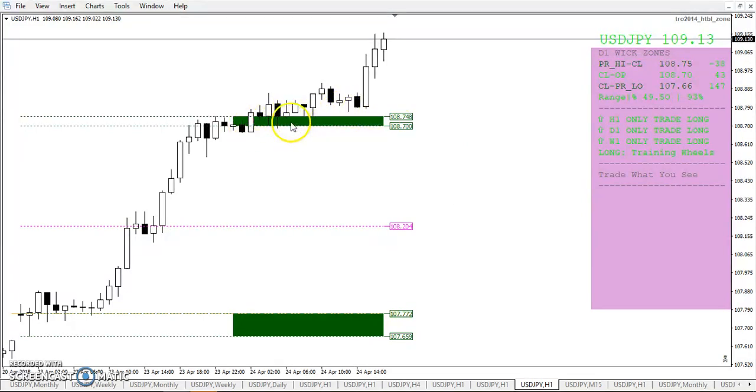Wick zone, price doesn't like staying in the wick zone. I say it every day. And I'm curious, you guys let me know if you're trading a wick zone. I'm just curious of the people watching, traders watching this video, how many of you are actually taking trades off the wick zone?